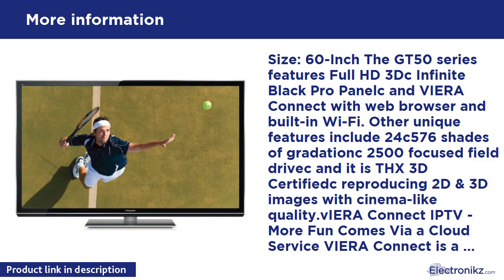Ultra blacks with the Infinite Black Pro Panel. The GT50 series feature self-illuminating panels with ultimate black levels. Enhancements to the panel and cells help reproduce images with smooth, natural gradation and deep, rich blacks, even when viewed in bright surroundings. In movies, the deep blacks faithfully convey the intent of the filmmakers, adding power and realism to the viewing experience.